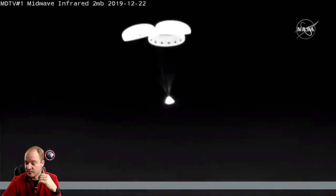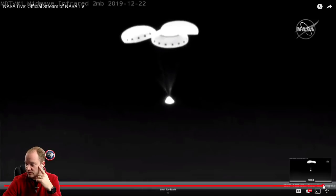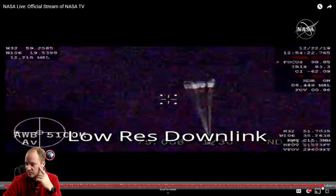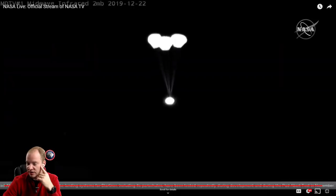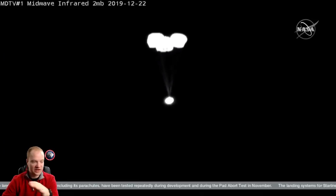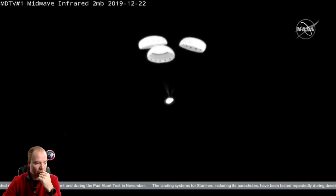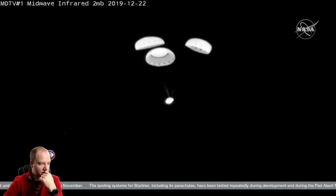All 6 airbags are confirmed to have deployed. They are fully deployed, so we've obviously gone a little too far. All right, so here we'll start from here. So here's the mains coming out. You see 3 main chutes. 3 main chutes billowing up.